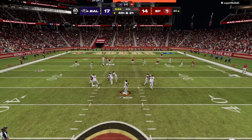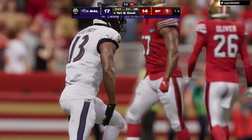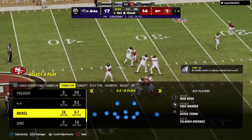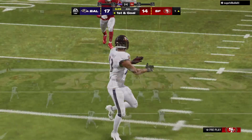Here's Jackson. Work in the middle of the field, and he's got a man complete. And he doesn't quite make it, taking it within an eyelash. Dropped at the 1. Wow, 1st and goal, and defensively, all they can do is shake their heads. Not only did they allow the conversion, but a big play as well.